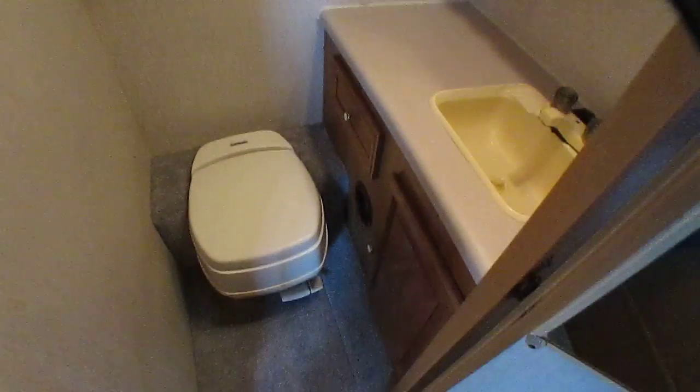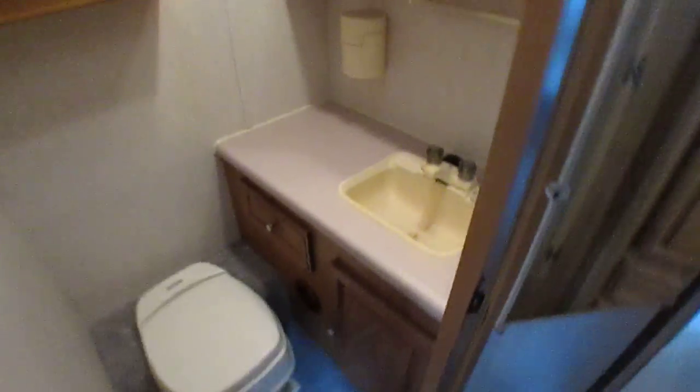All the lighted cabinets still work. Got the split bathroom, of course. Toilet, water closet right here. Across from that, of course, shower. Still got the glaze on the walls from the factory. I mean, this thing is just, folks, an amazing motorhome.